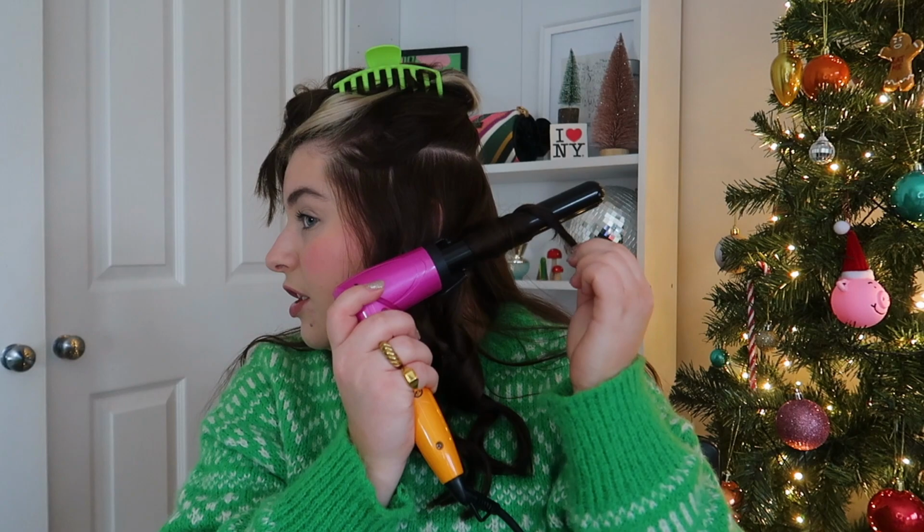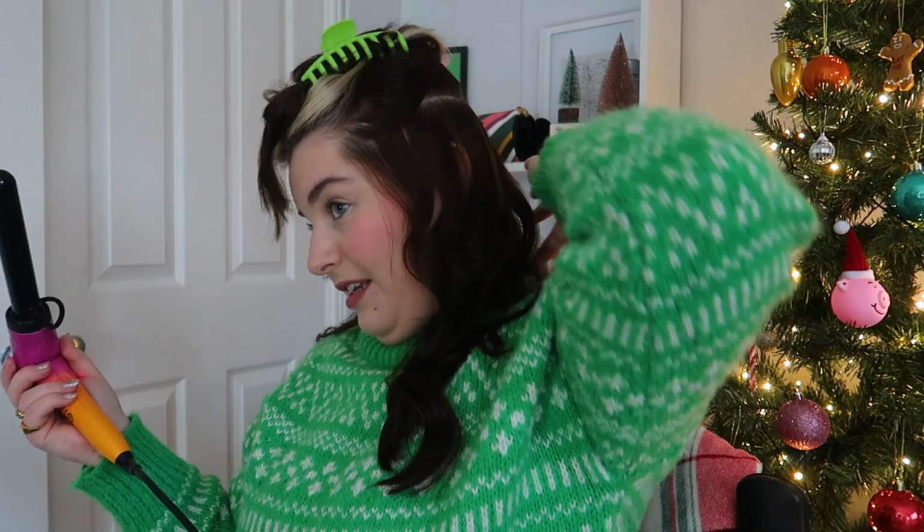Whereas if you just have some smaller sections, you're also leaving it on for less time, so you're doing less damage to your hair, which is obviously what you want. So instead of leaving it on for like 15 seconds or having to curl it twice because it hasn't taken, you just do smaller sections, leave it on for less, and you come out with a gorgeous curl still. I'm sorry if it's been really jarring listening to me constantly sniffing.